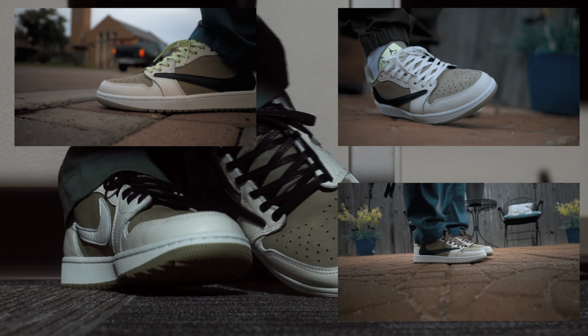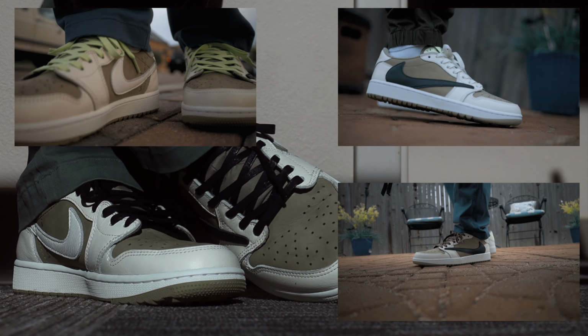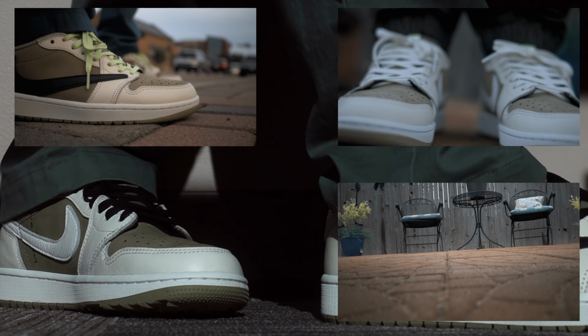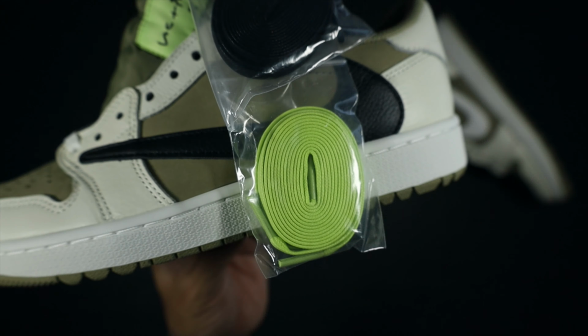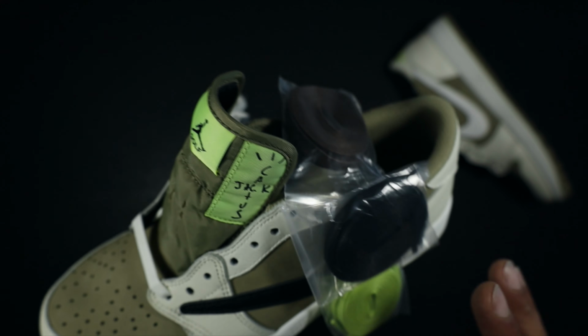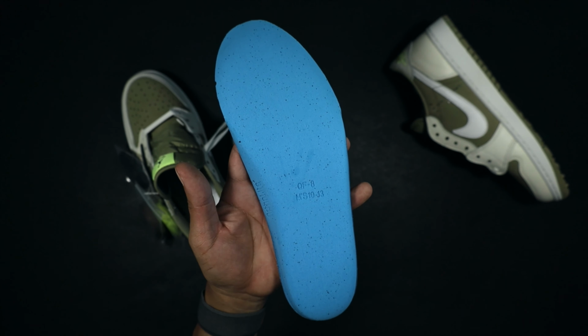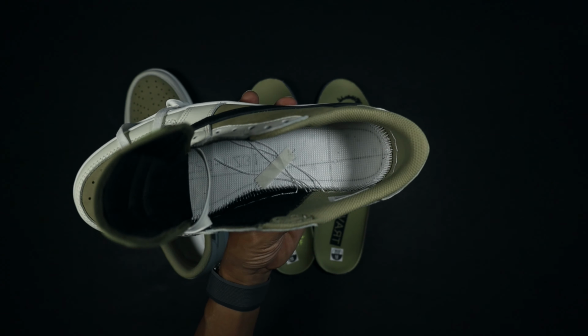To be honest, all the laces actually look good no matter which one you pick. The brown looks good too. Yeah, I probably end up with the sail though. I always go with either the sail or the black, but I'm still not mad at the neon olive green, whatever that is. The insides look like this. They've got golf on them, more of the neon and olive combination. That's some plain old Ortholite.